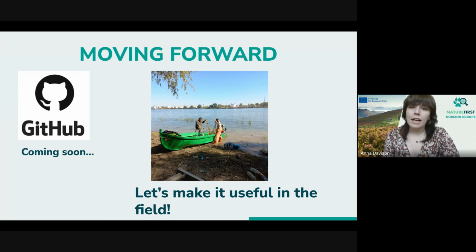So that being said, there's still so much more that can be done with the agent-based model, and we'll explain what has been done in the Nature First project. But just so that everybody knows, we will also have an open source GitHub released when the publication is released very soon. Well, I say very soon scientifically. And if you're interested in working on it, then please do get in touch.